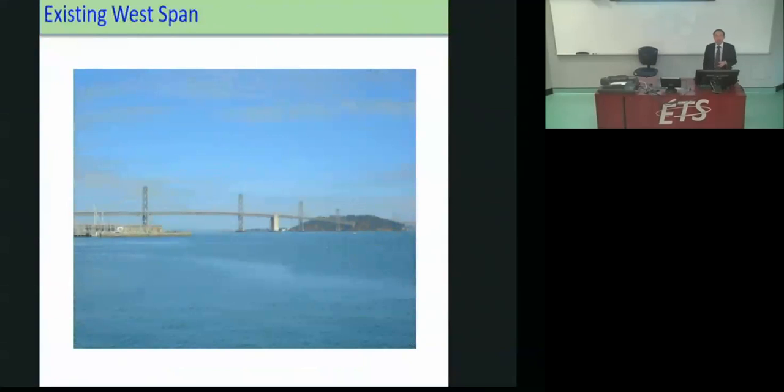This is a view of the west span. San Francisco on the left, the island on the right, and you can see it's a series of 2 suspension bridges, traditional ones in series, and in the middle there is the central anchor block for these 2 bridges. As well, they are anchored at the ends.